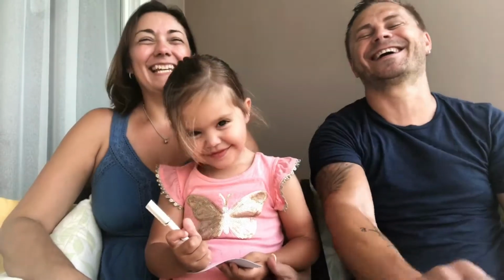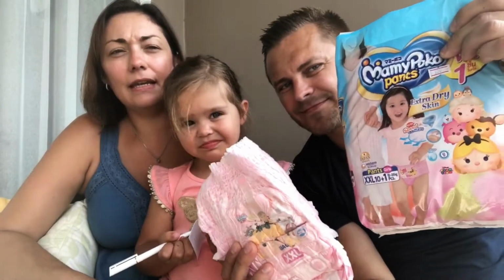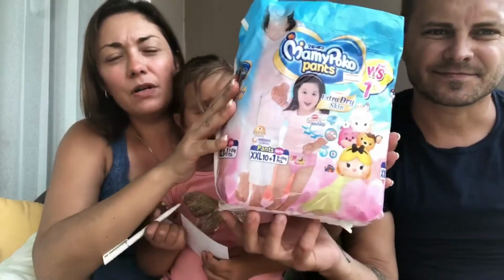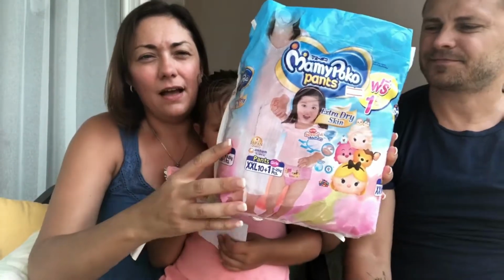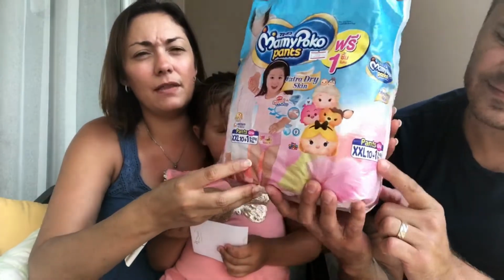So can you find the stuff that you need in the shops? Yay! So you will be happy to know that you can find your baby nappies and your baby formula in the shops. We found your baby nappies in the small 7-Elevens. They come in smaller packs here. What we couldn't find is big packs. Some of them are good quality, some of them we found to be quite thin.